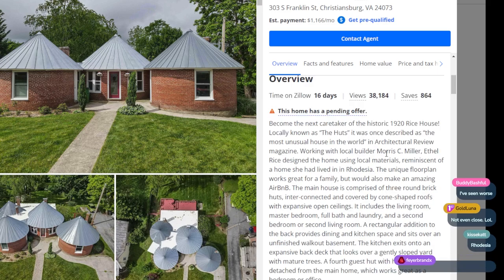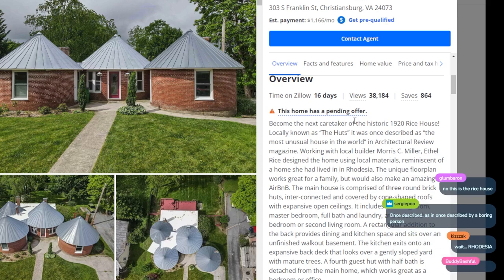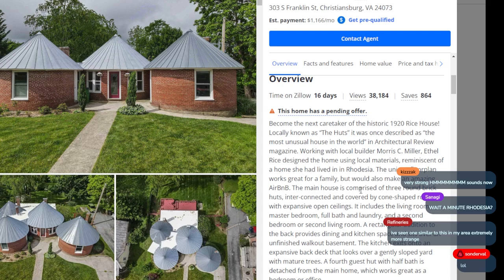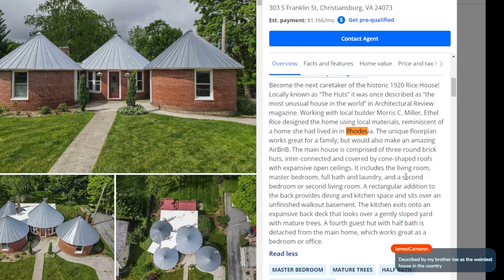Working with local builder Morris C. Miller, Ethel Rice resigned. Okay, so this is Ethel Rice, 1920. Definitely not Anne Rice. Okay. Different rice. Way older rice. That's some stale rice. Okay. Oh, did I miss something about Rhodesia? Reminiscent of a home she had when she lived in Rhodesia. What? Unique floor plan? What? Huh.